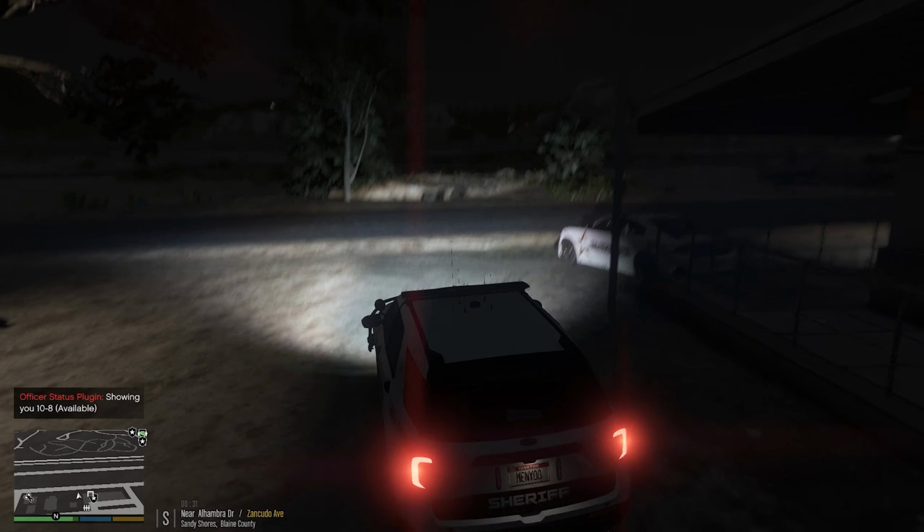Okay, so it does look like we have a stolen emergency vehicle in Sandy Shores. We're going to be taking that. Looks like it is a police vehicle that has been stolen, so we're going to be trying to catch up to this dude as fast as possible. Looks like this person is actually coming this way, so we're going to see if we can block off the road right here, and we're going to see what happens. Hopefully this guy will stop.